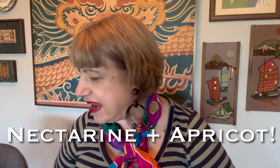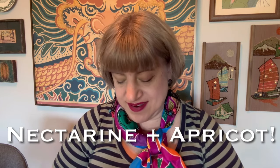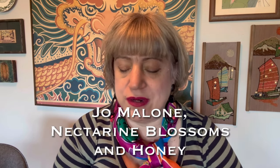Next, I'm going to go into nectarine and apricot. One that a lot of you, I'm sure, know and wear is by Jo Malone, and it's Nectarine Blossom and Honey. I just have a little one here because I had a big bottle of this when I was younger and went through it.